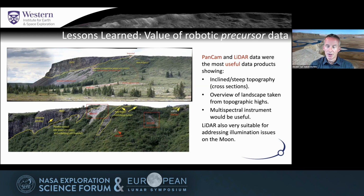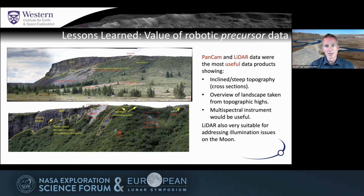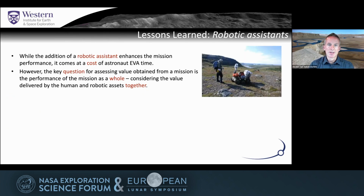I'm not going to delve into it too much today, but of course LiDAR is again something that we've been working on here quite a bit, and it also is suitable for addressing some of the illumination issues on the moon. And just to quickly go backwards here, this type of data set could have been completely in shadow, even on the ground. And so LiDAR data is definitely something that I would argue should be on future robotic precursor missions.